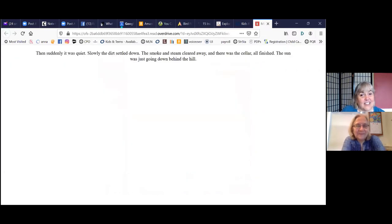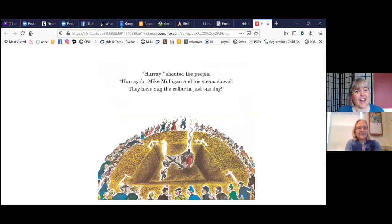Then, suddenly, it was quiet. Slowly, the dirt settled down. The smoke and steam cleared away, and there was the cellar all finished, just as the sun was going down behind the hill. "Hooray," shouted the people. "Hooray for Mike Mulligan and his steam shovel. They have dug the cellar in just one day."